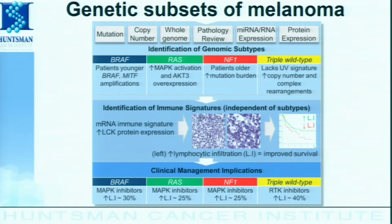And then taking and running clinical trials as well, as Ken nicely illuminated on that previous slide. HCI makes an incredible contribution nationally and internationally to melanoma clinical trials. And that's how we work out whether the things that we do in the lab ultimately have value in treating patients.